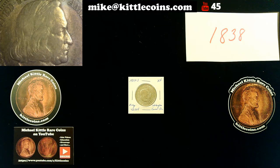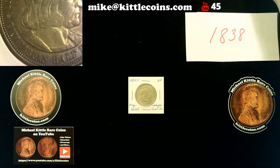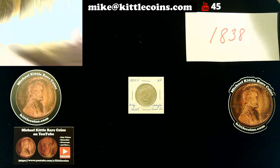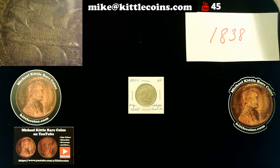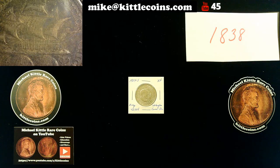Do I have a favorite one of those, Mike? I like the one that I got under the microscope here right now, the Columbian half dollar, mostly because it's from Chicago, the Columbian Exposition, 1892 and 1893, and it's the first one in the series. It's a real popular one.